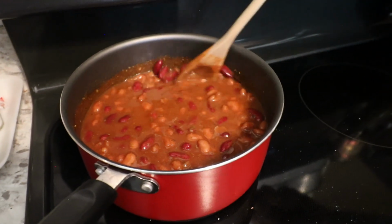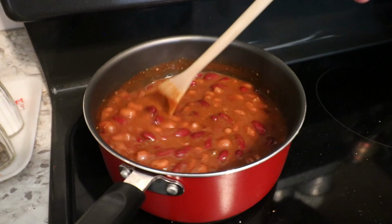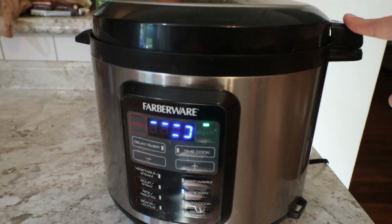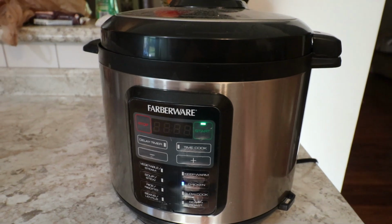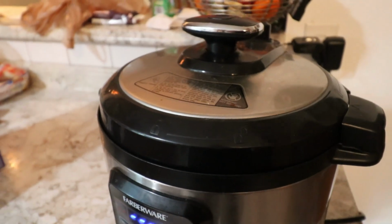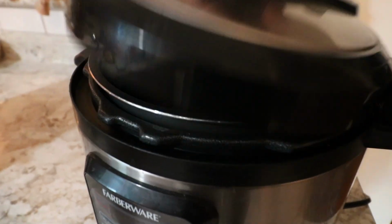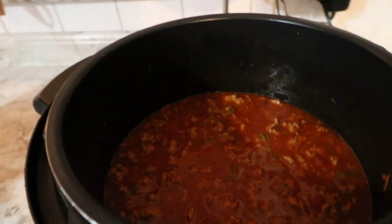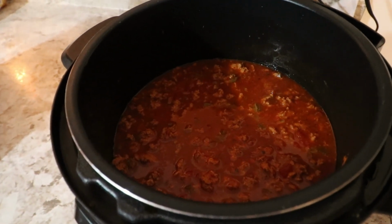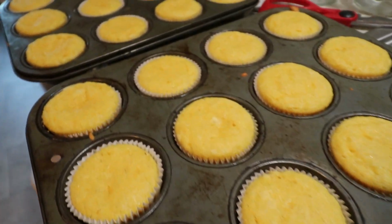So now that we've got our cornbread muffins in, we've got our beans on a very low heat, just letting them simmer. And then I went ahead and put our chili on pressure cook for 20 minutes. Our chili is done. I already released it. Now we're going to open it. So our chili is done. It looks really, really good. It is really smoky, really steamy. And then our corn muffins are done.